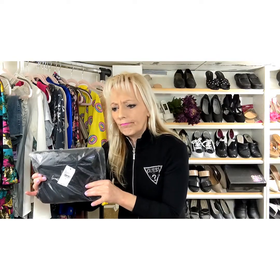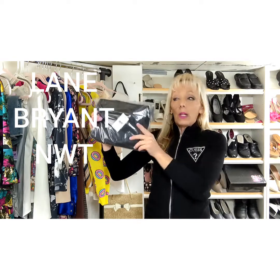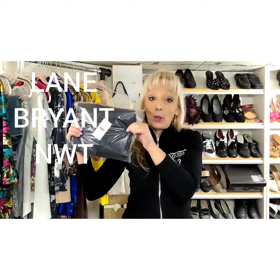The next one is a Lane Bryant. This might have been more up into the plus sizes, but it was brand new with tags. It was a button-down long sleeve shirt. It would have been on one of my haul videos, and even though it was brand new with tags, I paid $1, and I took a $20 offer on it. I was happy with that.